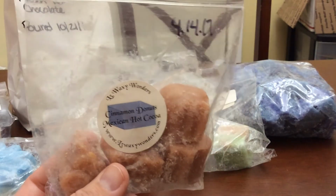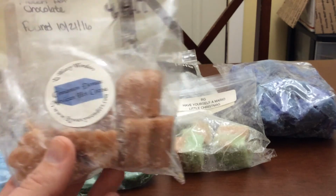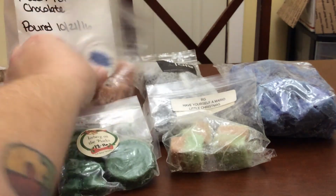So this is the one I want to work on. I do a lot of hot cocoa this time of year. Actually, I went to Aldi's yesterday and bought another box because I've been drinking it quite often.